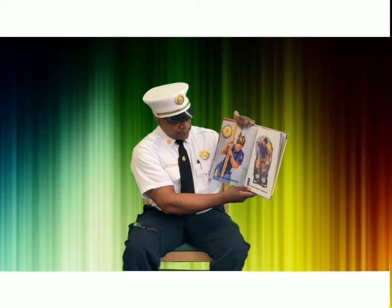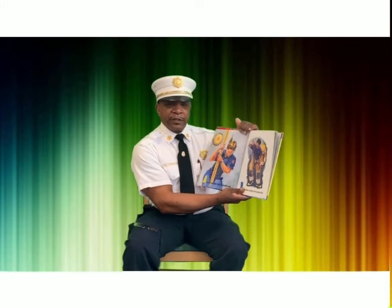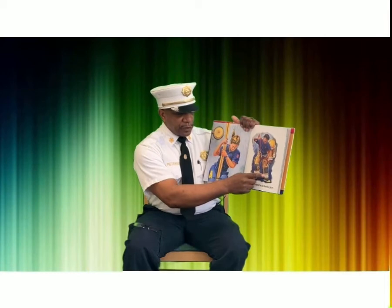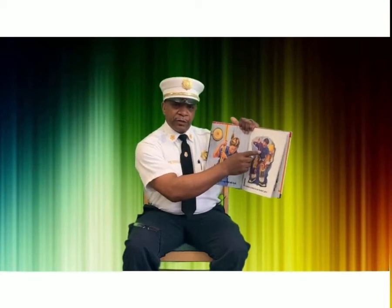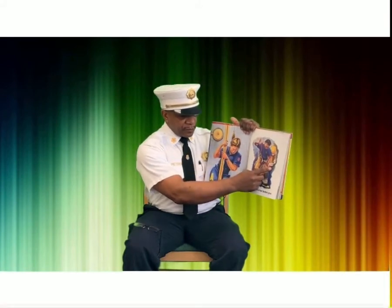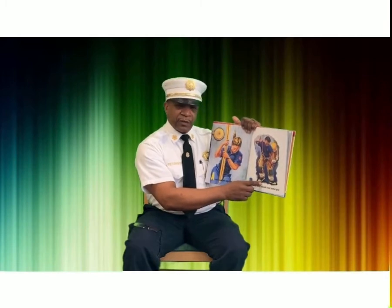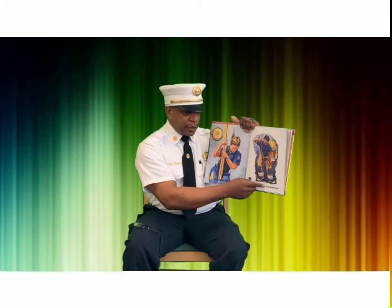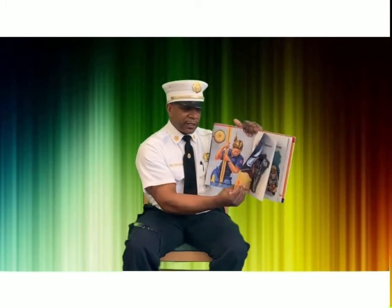B is for boots, stored in our bunker gear. Bunker gear is another word for firefighting clothes. Bunker pants would be the lower part. A bunker coat or turnout coat would be the top part, as you see in the picture. We store our boots down in the bunker pants so that when there's a fire, we jump right in our boots, pull our pants right up, and we're already halfway dressed and ready to go.